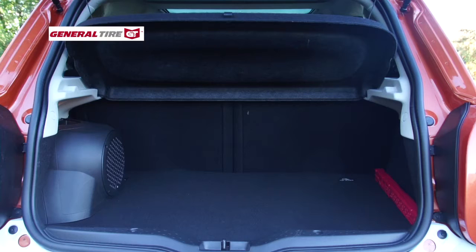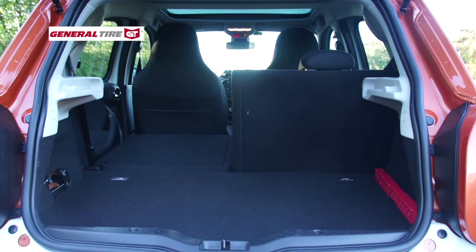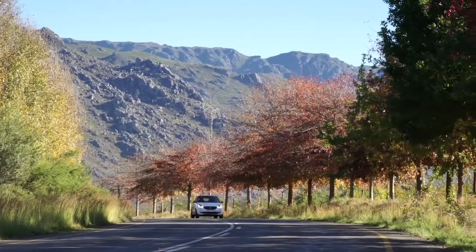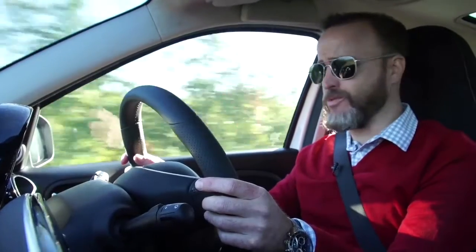It's quite a versatile little thing too. Cleverly, you can remove the sub for the sound system to create more space, and with the rear seats folded down, you get a mighty 975 litres, bigger than anything else it competes against. Although I wouldn't make use of all that load space because I'm not sure the little Smart would cope.